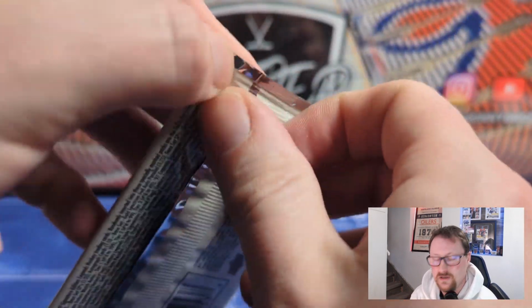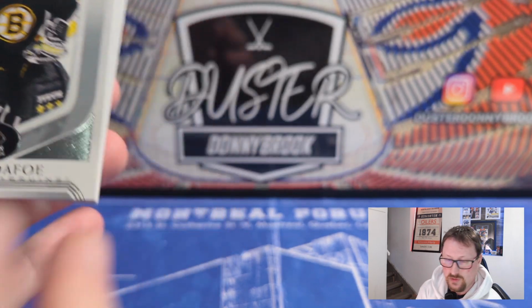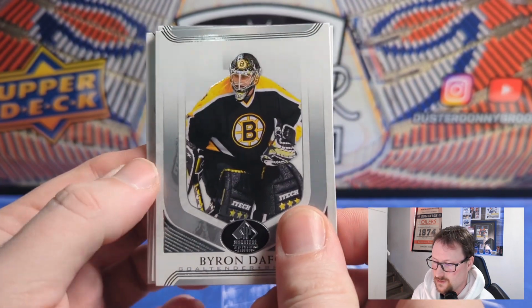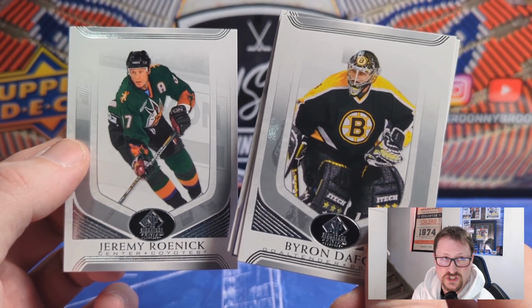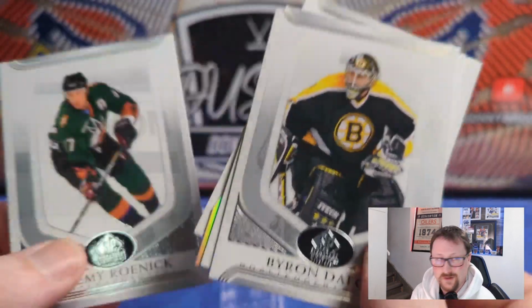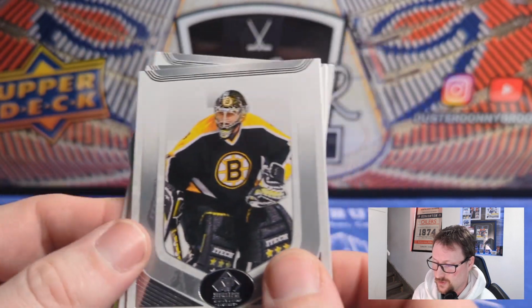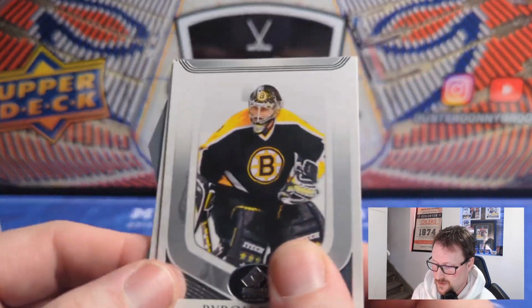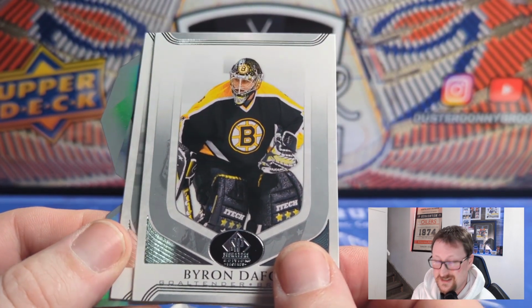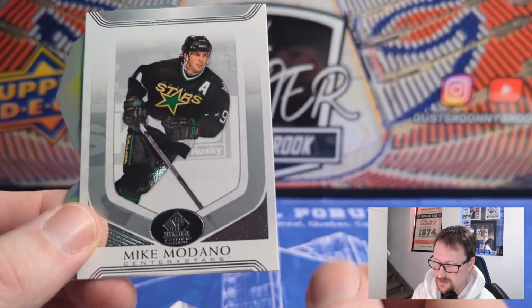Well, I assume we'll hit an auto here pretty soon. Just kind of picking packs willy-nilly here, but Aaron Downey, right on. Jeremy Roenick, Big JR there on the Kachina jersey for the Arizona. I guess that was back when they were Phoenix. So that's the Phoenix Coyotes. They weren't in Arizona yet. And then we got Vernon Fiddler. Nice, Vernon Fiddler is usually what we called him. We got one of these Decagon cards. So it's Mikey Medano. Okay, that's a cool card.